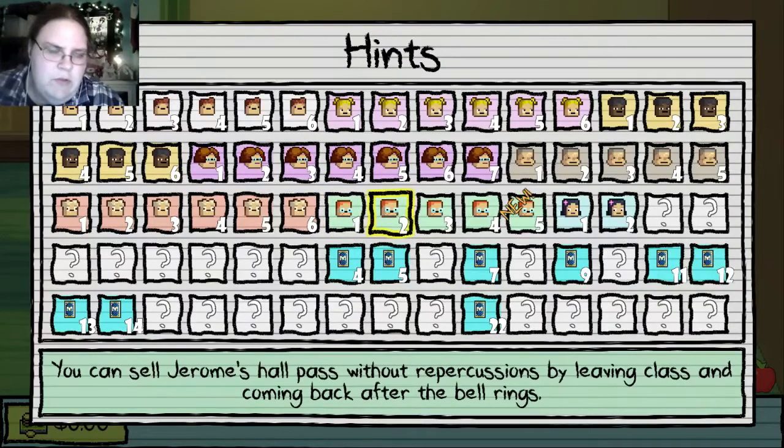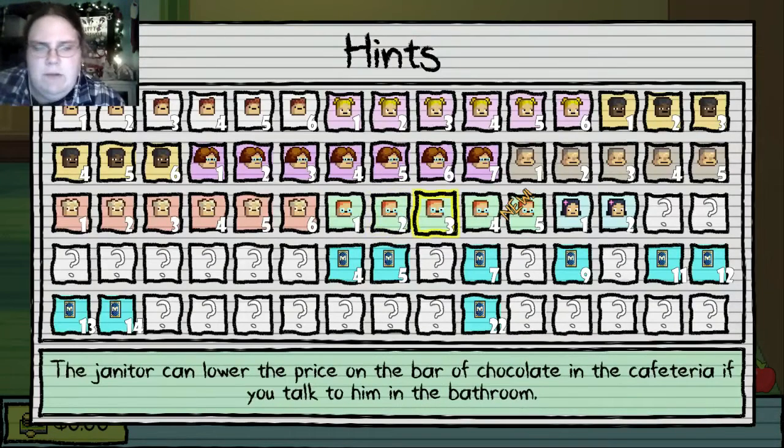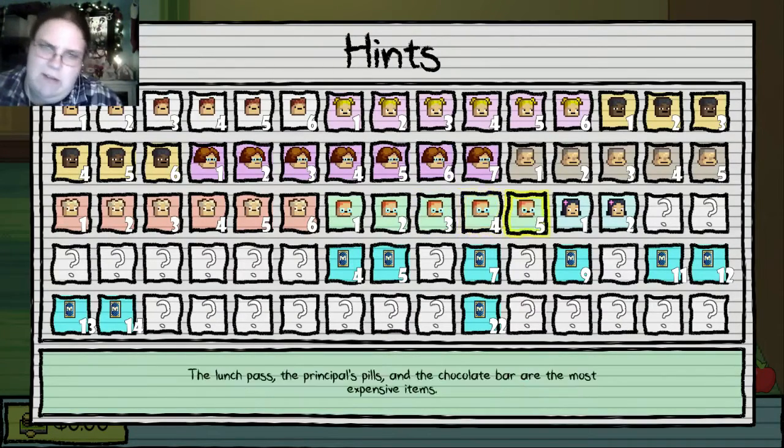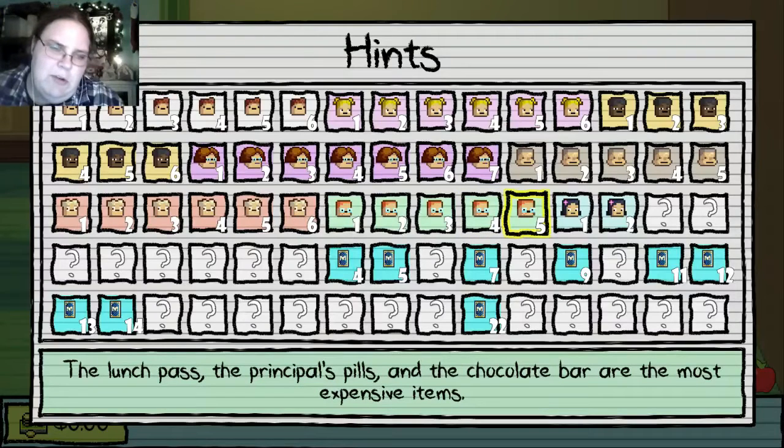You can sell Jerome's call pass without repercussions by leaving class and coming back after the bell rings. The janitor can lower the price on the bar of chocolate in the cafeteria if you talk to him in the bathroom. I didn't know you could do that. Plus the yoga closet has $5 in it. I knew that one already.